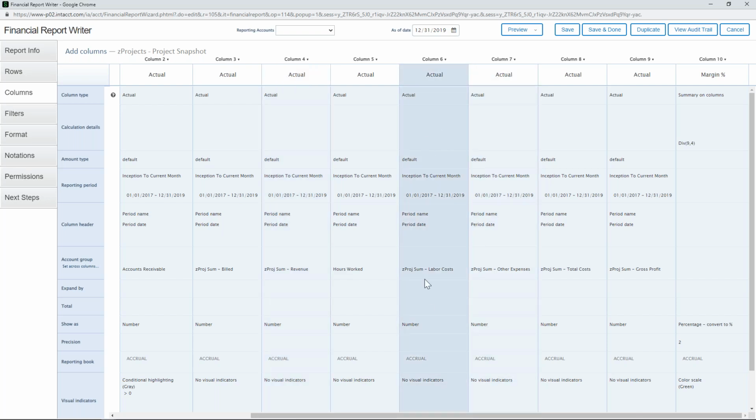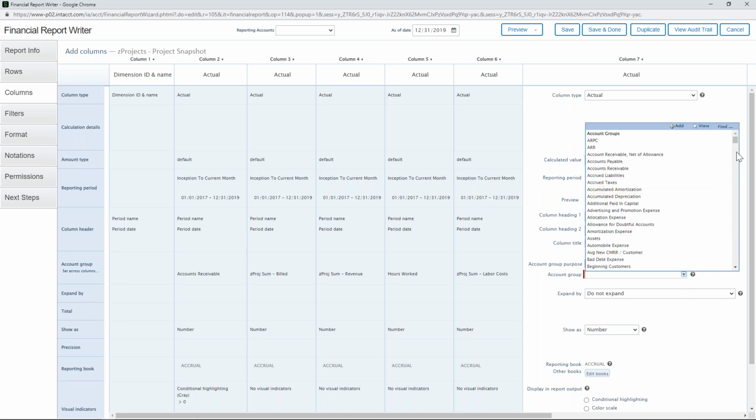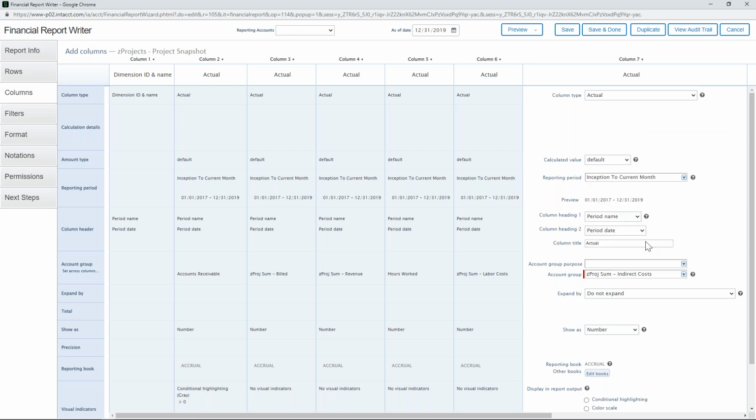I'm going to say, okay, I have my labor cost. Maybe beside my labor cost, I'm going to add a column. I'm just going to go in quickly and add that column. It's going to pick up the structure of the column prior to it just to make things easier for me. And I am now going to pick up some indirect costs. So I've created some indirect costing here. I can say, hey, I want to use the indirect cost structure that I have created. So I have an indirect cost, sum them up, put them into this column for me.